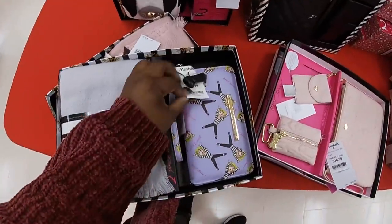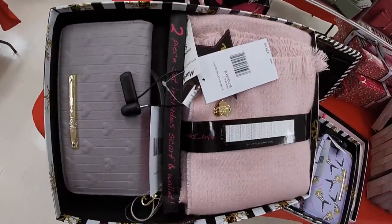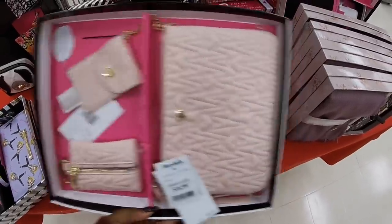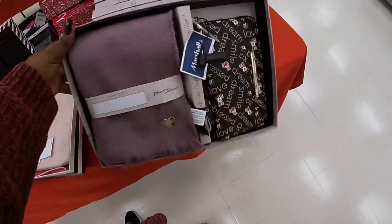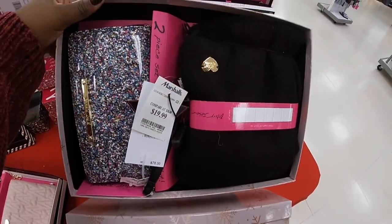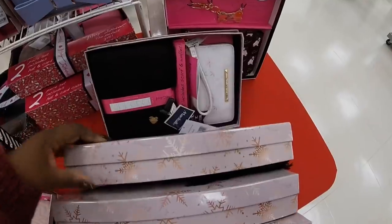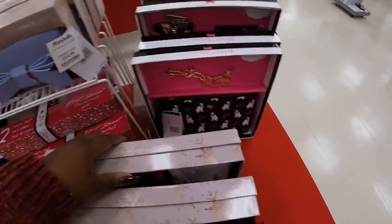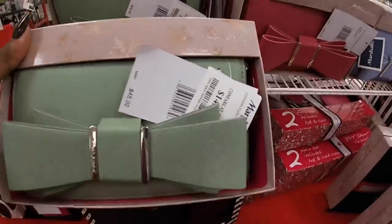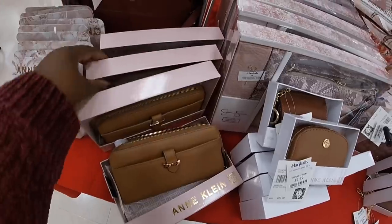Little Betsy Johnson, 20. That wallet with the scarf. I also have the pink one with the gray scarf. 17. Let's see. So I have this one. This one with the snowflakes and a black scarf. That's the same one. Still have the cute little wallets. These are 15. We saw these before, but Betsy Johnson. And Klein, 15. Cute little wallet already in a gift box.